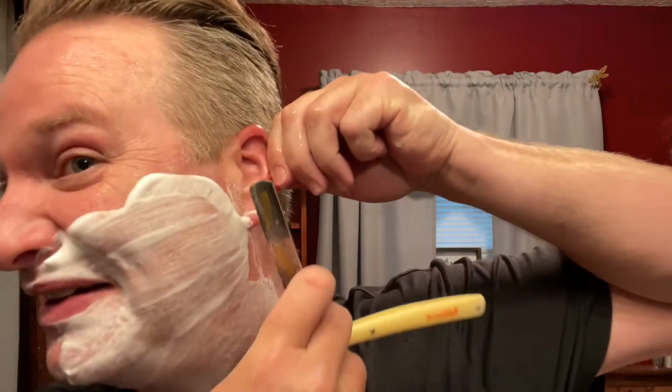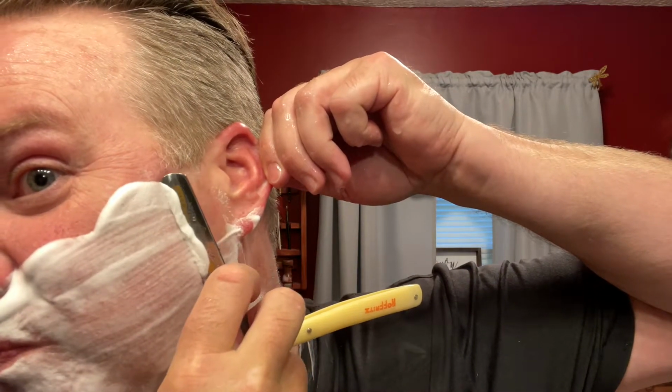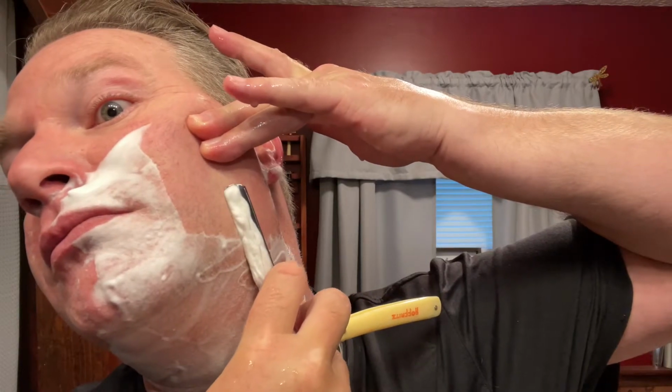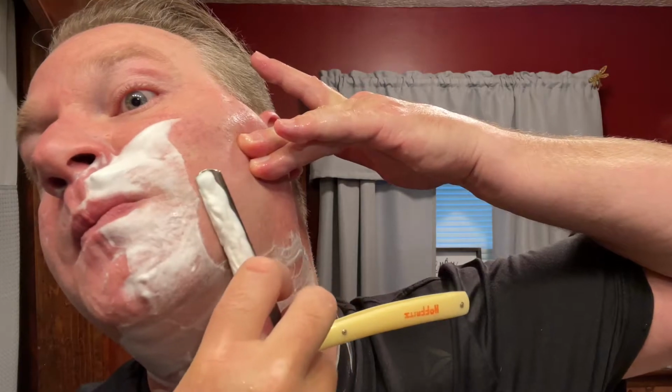Yeah, you really have to be careful with the angle on this. It tends to want to dig in. Luckily, I haven't gotten that far off yet, but I can tell just when the angle starts to go off a little bit because it wants to take skin along with hair, and I just as soon keep my skin. Much better shave this time around. Alum on the fingers.